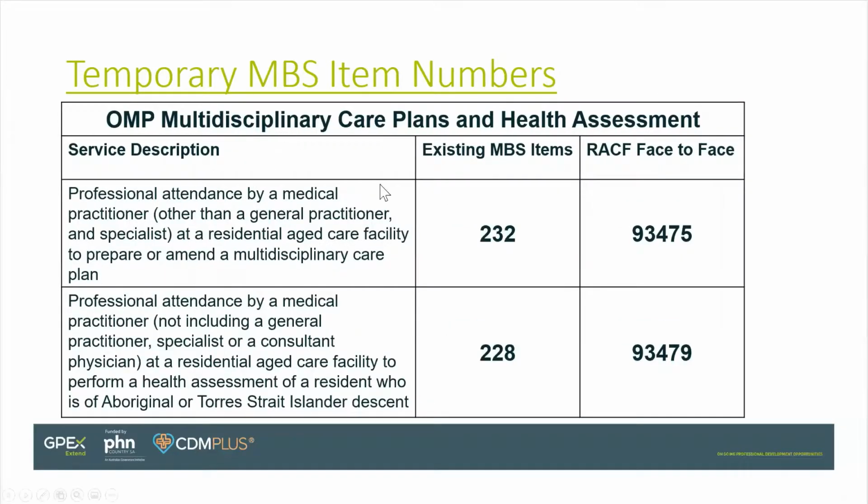So same for the other medical practitioners. The existing item for a contribution to a multidisciplinary plan at the aged care facilities is 232. The new temporary item is 93475, and for the Aboriginal and Torres Strait Islander health assessment, it's the 228. The new item is the 93479. So both those new face-to-face items actually attract that flag fall item. So for the other medical practitioners, the flag fall item for this one is the 90002.